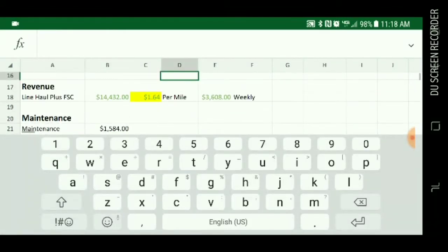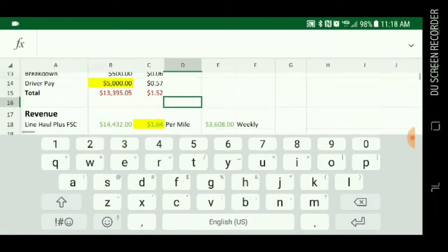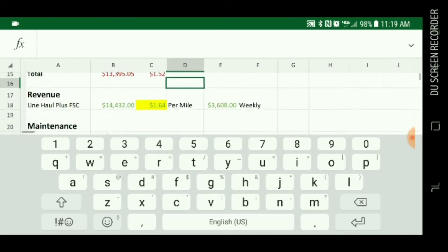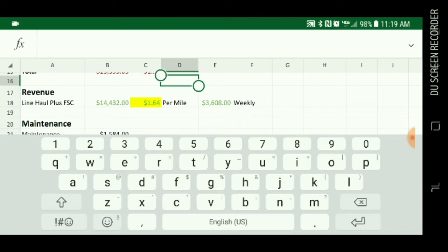Now, if I go down here to revenue, I got revenue, line haul plus fuel surcharge. I talked to Landstar. They told me it's $1.64 a mile average. So if I get 2,200 miles a week, I'm going to average $14,432 a month with $3,608 weekly gross to the truck. That's line haul plus fuel surcharge. That's all I give to the truck.